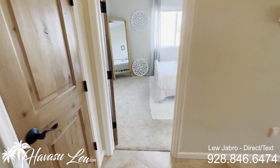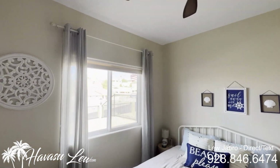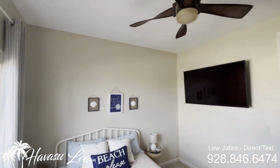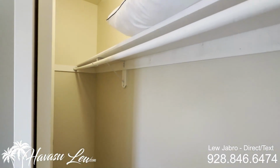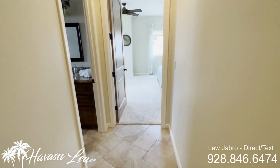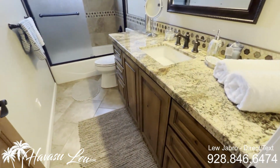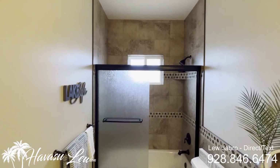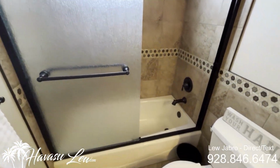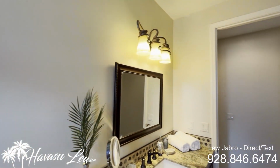Another little hallway closet. The next room you hit is a guest bedroom at the end of the hall here, or at the middle of the hall. Kind of at the front corner of the house. Standard double slider closet. So you have another guest bath and another bedroom at the end of the hall. So this is guest bath number 2. Looks like you could easily convert this last bedroom into like a junior master suite and utilize this bathroom. Nice tile shower all the way up the ceiling.